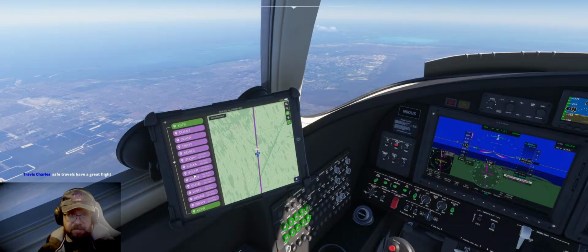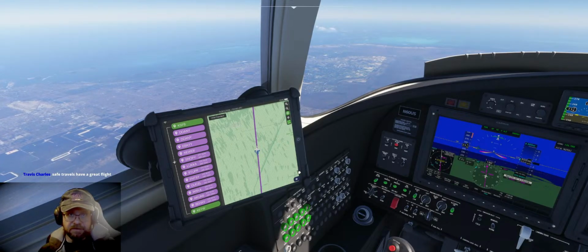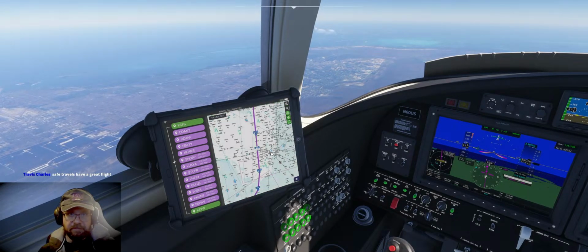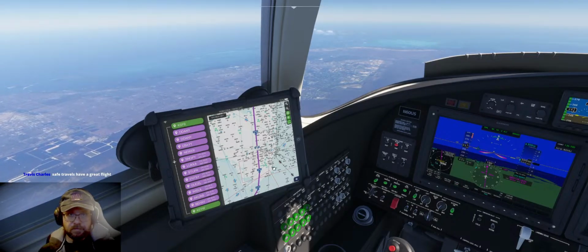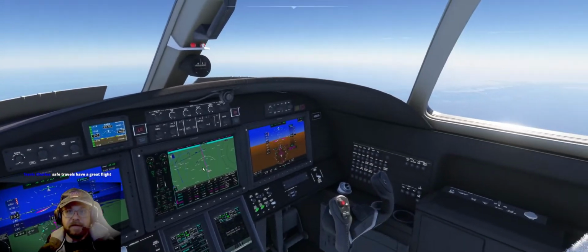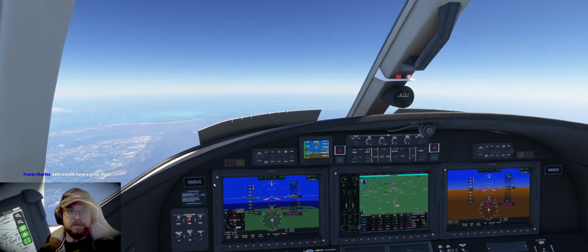So you just got your flight plan, all your waypoints up. But I don't know, there's something about this one. I like it. And if you do have Navigraph, you can overlay your Navigraph chart on here. We'll keep that up. But I'm not getting any frame hits, so it's fairly optimized.